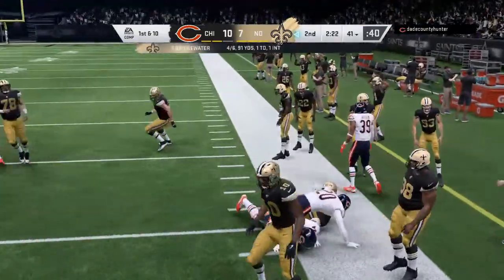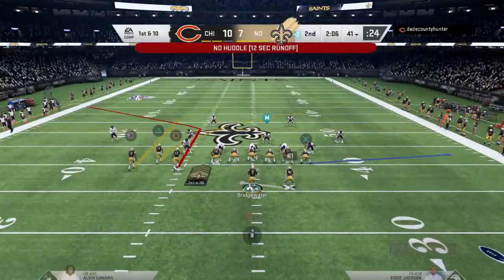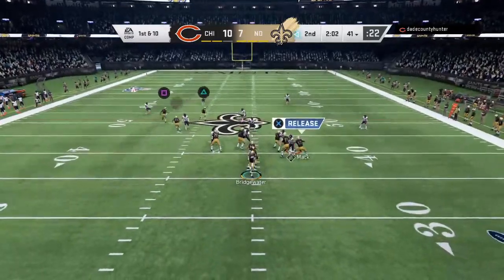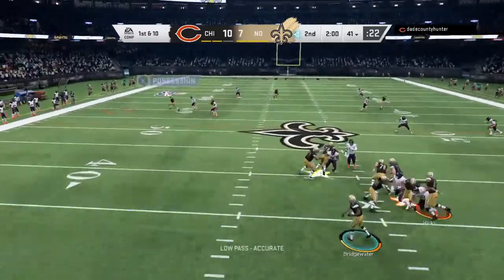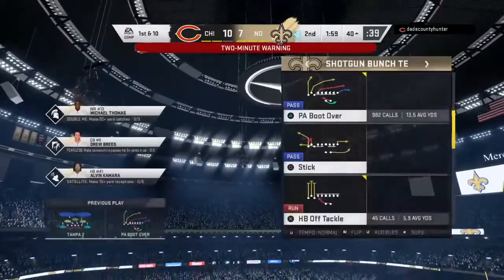And they get him down, but not before he takes it across the 40-yard line. That play going for 16 yards to start the drive. First down. Now a play fake here on first down. He's got his all-pro receiver, Michael Thomas.